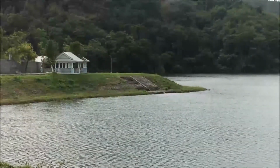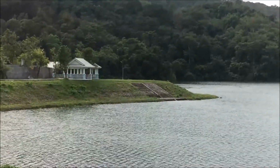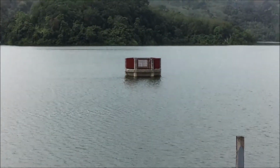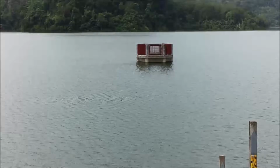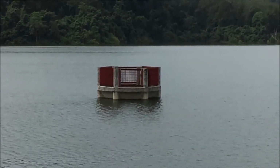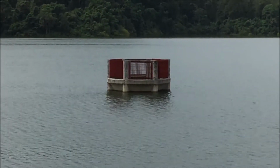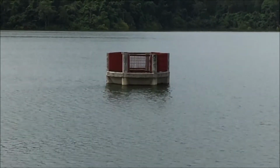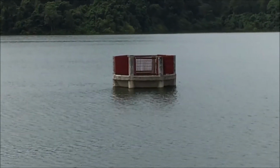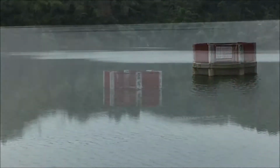Getting close to the end of the rainy season, and we've had a hell of a lot of rain this year, and I've never seen it so full. This is more full than I expected, and I reckon that's actually the overflow there. So when the water reaches the bottom of those railings, I think it starts to flow down the pipe and out. So there's not all that far to go.